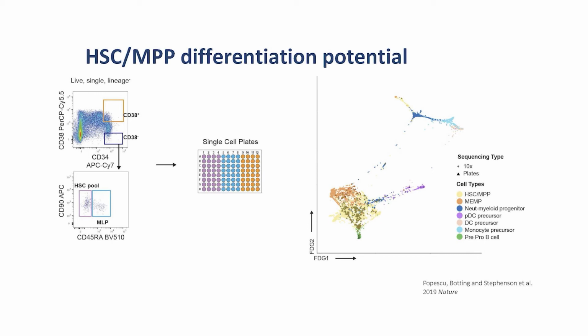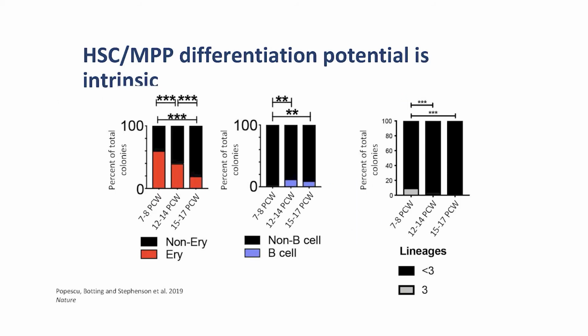So we know that what we were pulling out into the plates that we also cultured were these stem cells. They were what we were expecting to find. And what we found when we did the differentiation cultures as to what they could become, so this is like colony forming assays, is that depending on the age of the stem cells, or the sample that we got the stem cells from, they had different differentiation potential.